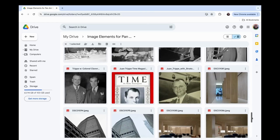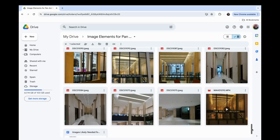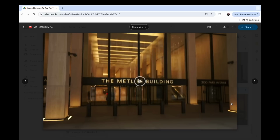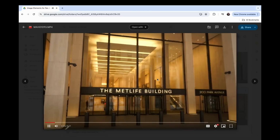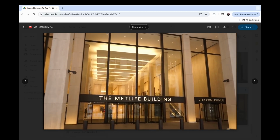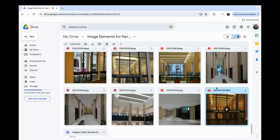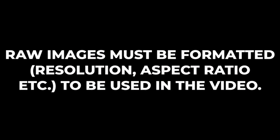But this is really good. And he got footage of the real Pan Am building, so that's really good. Looking nice. Okay. All right, well, we're in good shape. Looks really good.